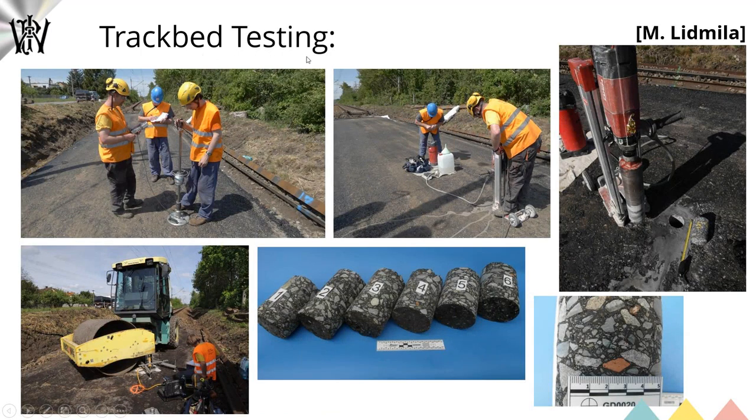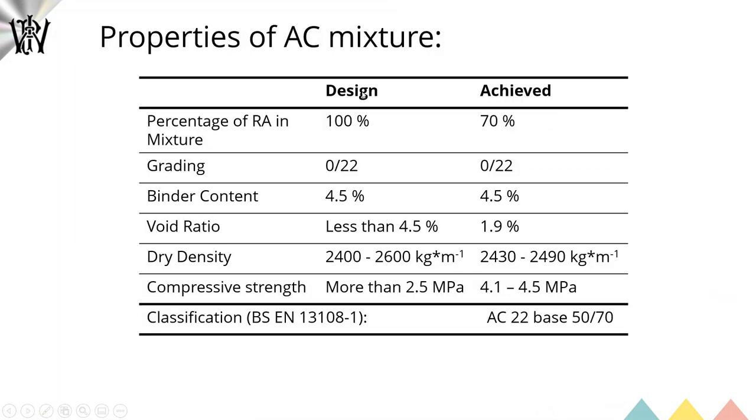After the construction, we obviously did some testing. We have a lightweight deflectometer, a plate load test, and we drilled some core samples and tested them in the laboratory. Let's see what we've achieved. In the table here, the first column is our design parameters, and the second column is what we actually achieved.